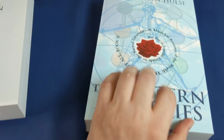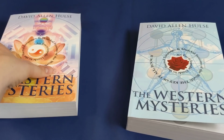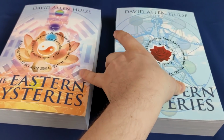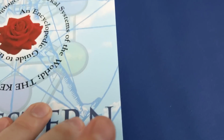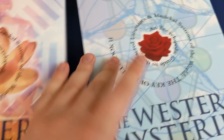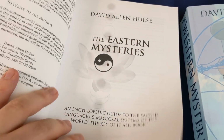I don't think you could get away with just getting the Western mysteries. It is a complete two-tome book. I think the reason it's in 2 tomes is because if it were a single tome, it would just break. It's just too much information. How many pages do we have here? Probably about 500 by the time we get to the end here. 600. So 600. They're more or less exactly the same size. 600 pages each.